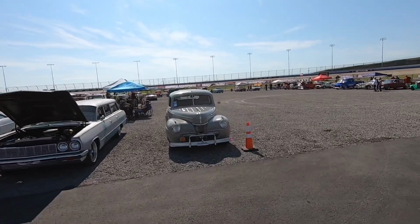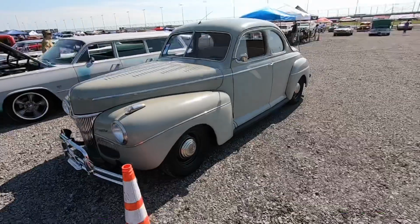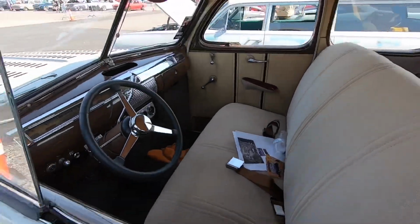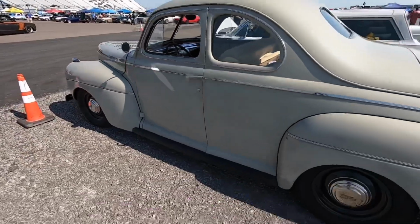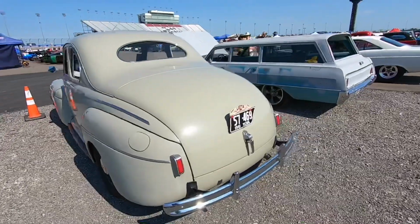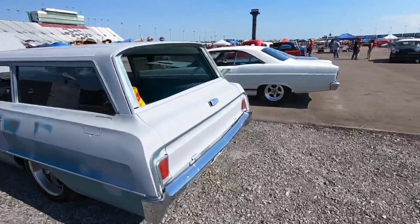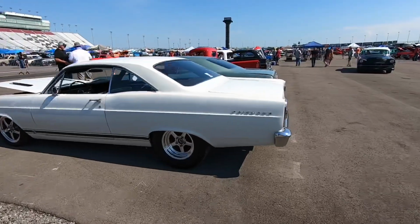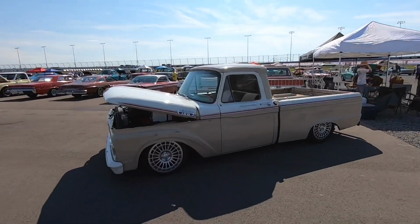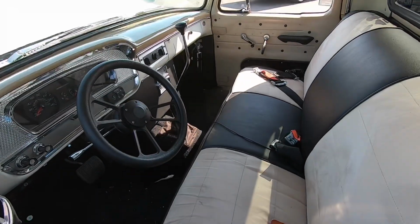Get out here and check out some rides. I'm really digging this Ford coupe right here. Survivor paint on it, looks like. Kind of a resto rod, mostly original looking on the outside. Really cool little Ford F-100 right here. If I were guessing, I'd say this is on a Crown Vic chassis.